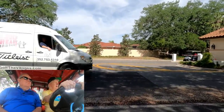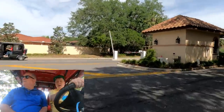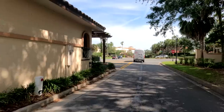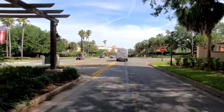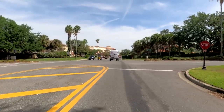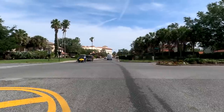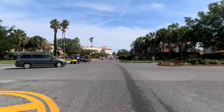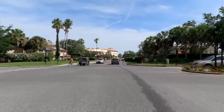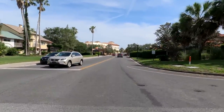There's a golf truck right there. Look at that. All the brands. Nike, Adams, Titleist. Exiting this neighborhood, the gate raises by itself. When you enter, you have to push a button or hold up your key card. This is my first golf cart experience to Spanish Springs. We're at a four-way stop. It's our turn. And we'll take it. I love the Spanish motif up here.